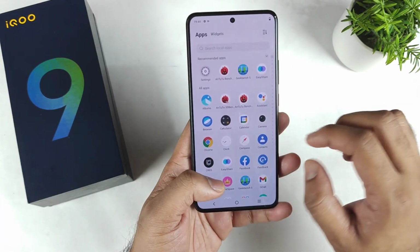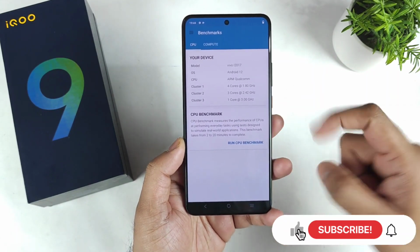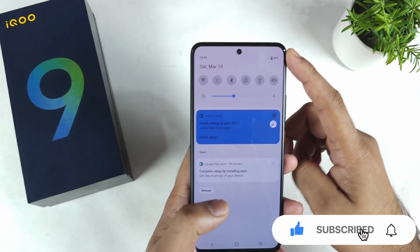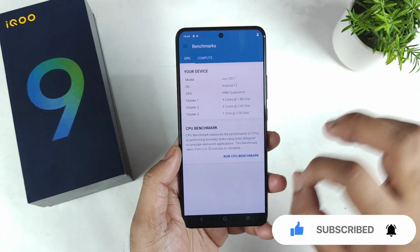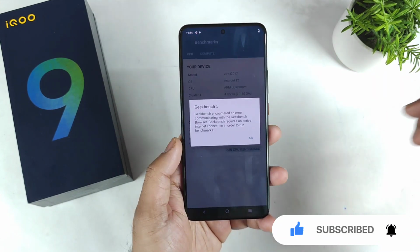Let's find out, friends, what will happen with the single core and the multi-core test scores in the Snapdragon 888 Plus. How much can we actually expect? And the battery percentage is about 49%, and I'm not using any kind of monster mode during this demonstration. So let's start the test.